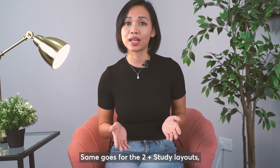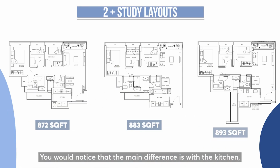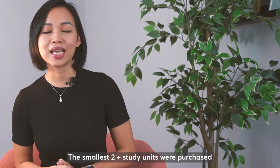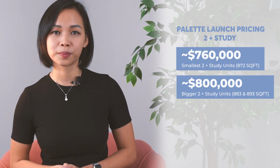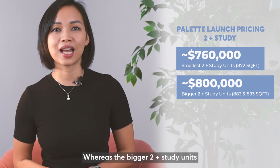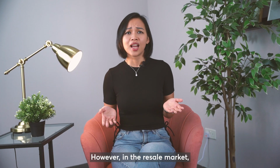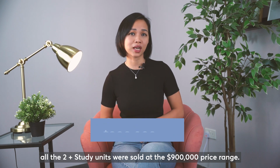Same goes for the 2 plus study layouts. If we place all the 3 2 plus study layouts side by side for comparison, you will notice that the main difference is with the kitchen, the aircon ledge, and the master bedroom's bay window. The smallest 2 plus study units were purchased at an average of 760,000 when the Palette first launched, whereas the bigger 2 plus study units were purchased at an average of 800,000. However, in the resale market, all the 2 plus study units were sold in the 900,000 price range.